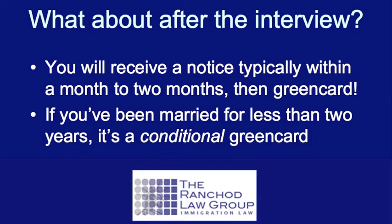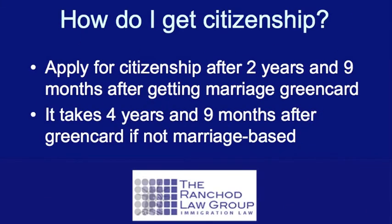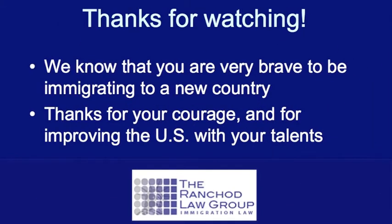After that interview, then typically within a month to 2 months, you should get an answer and then get the green card. Now, if you've been married for less than 2 years, you're going to get a conditional green card. That means that you need to remove the conditions after a year and 9 months to get your permanent green card. And you can apply for citizenship after 2 years and 9 months through marriage. And if you're not married, you would get citizenship normally after applying after 4 years and 9 months. That's the green card process in a nutshell.